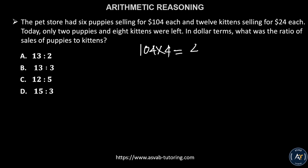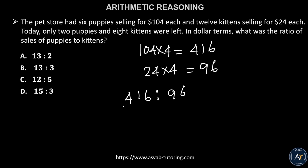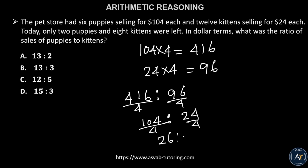So that gives you 416. And 4 kittens were sold. So that is 24 times 4, that gives you 96. Now you have to find the ratio from 416 to 96. 416 ratio 96. If you divide both sides by 4, that gives you 104 ratio 24. Divide both sides by 4 again, so that gives you 26 and 6.